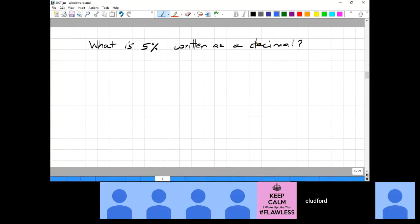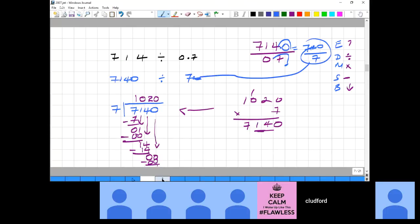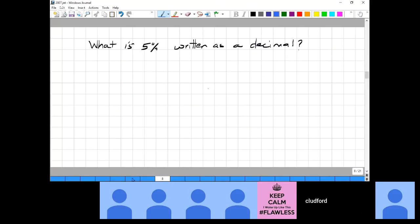The whole time as I was doing that problem, I had a fudge stick in my mouth. Okay, let's see. Oh, good. Trishan, are you there? Good. Here we have 5%.